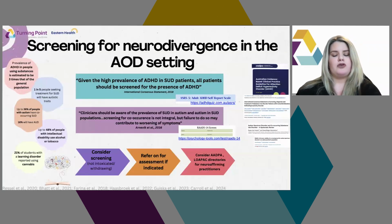One other thing to be aware of is that cognitive difficulties might actually predate substance use. So we know that there's really high base rates of neurodivergence in the AOD setting. We see the prevalence rates of ADHD being 3 times that in people who use substances relative to those in the general population. Similarly, there are higher rates of autism in people who use substances. We see almost half of people with intellectual disability using substances and 20% with specific learning disability using substances. So it's really common and it's something that we need to be alert to.